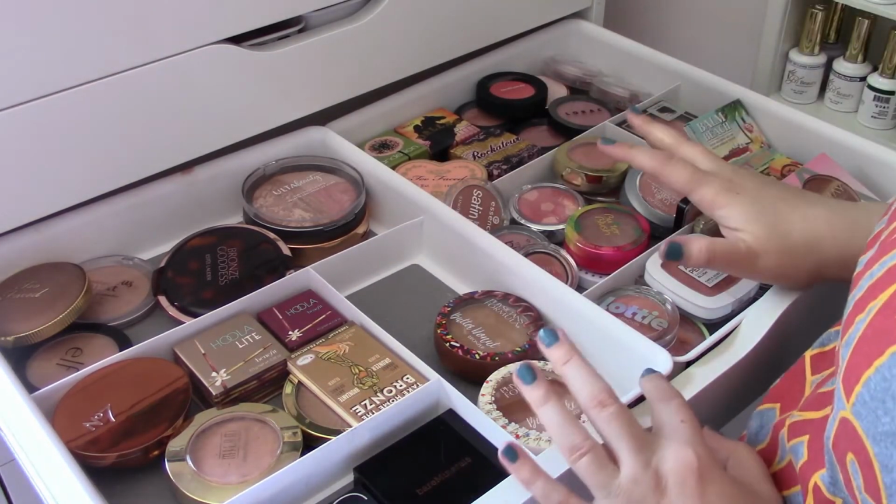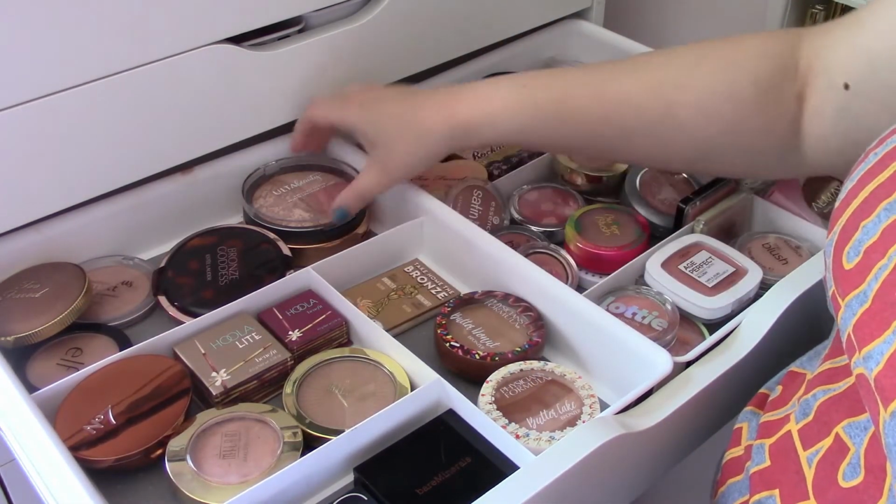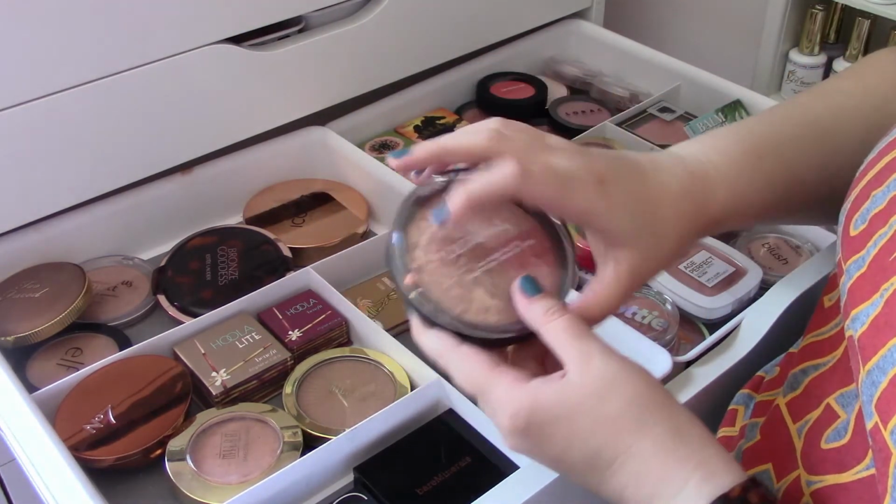And maybe one other. What do we want to do here? We've got this trio from Ulta Beauty. This was recommended by Jessica Braun, and I love it. It's really great.